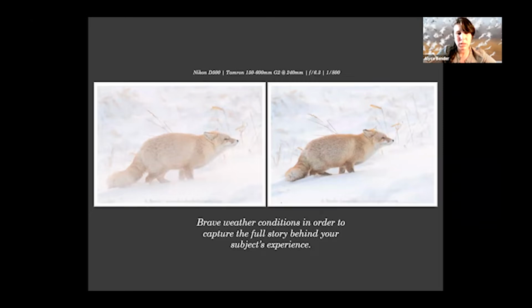So in these two pictures here, the one that shows a lot of snow, you can tell the winds were gusty. This fox is trying to make it out in this harsh environment. Just a moment later, the winds calmed down and she started walking a little bit more. And so in this second image on the right, you don't have all that snow whipping up. If I hadn't been willing to get out of my car when the snow was whipping up, I wouldn't have been able to capture this first image. And yet that's the stronger image. It tells the stronger story.